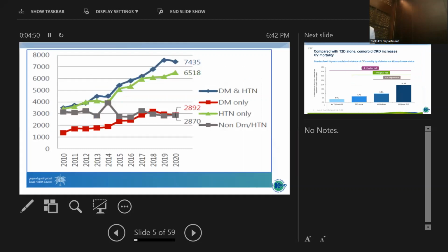And it is estimated that during the last decade, from 2010 to 2020, the number of cases with diabetes and hypertension in Saudi Arabia has doubled, according to the Saudi Health Council. This doubling significantly affects the number of cases with chronic kidney disease due to diabetes and hypertension in Saudi Arabia.